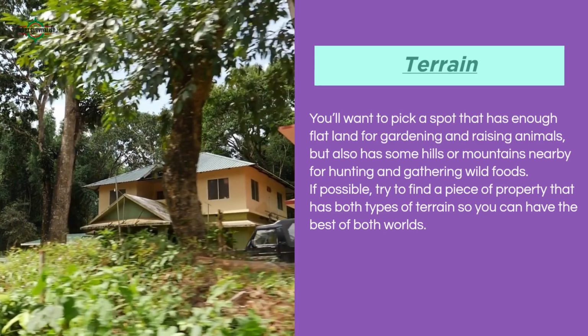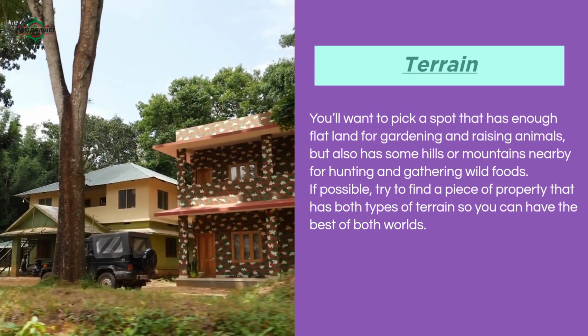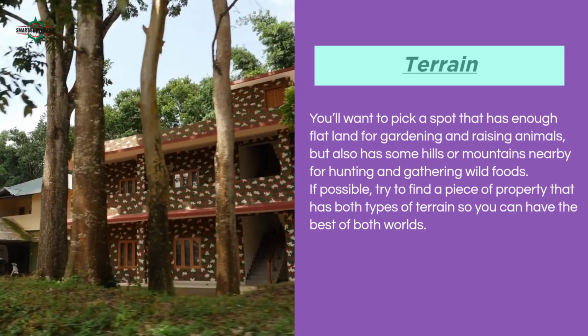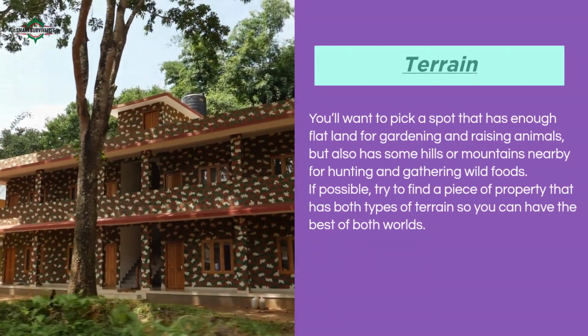Terrain. You'll want to pick a spot that has enough flat land for gardening and raising animals, but also has some hills or mountains nearby for hunting and gathering wild foods. If possible, try to find a piece of property that has both types of terrain so you can have the best of both worlds.